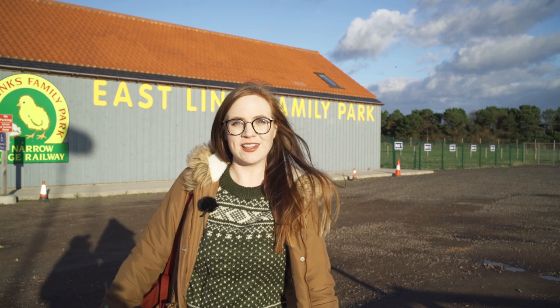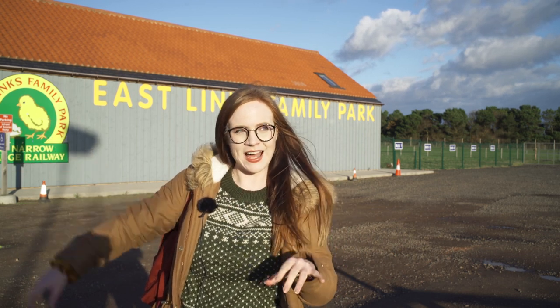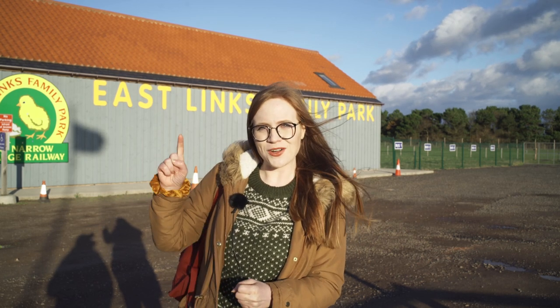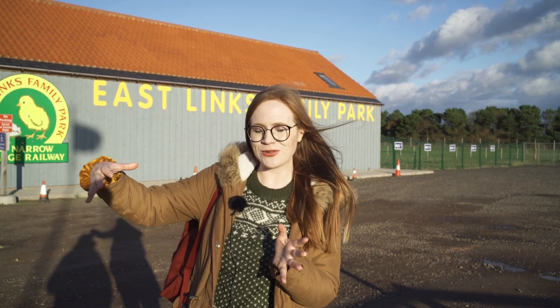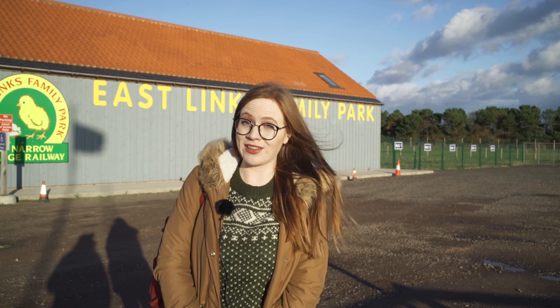There is a big fort that you can crawl through. There is like a water play area. There is also a little mini golf course. And there's also a train that goes around the whole farm and actually goes like into the enclosures, so the animals will come up to you and be really hopeful that you have some food for them.